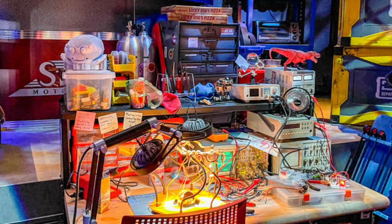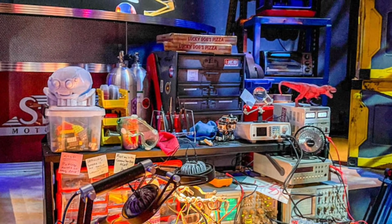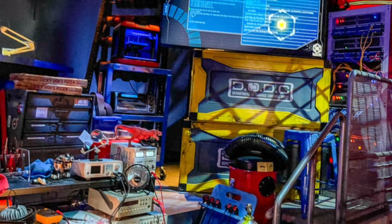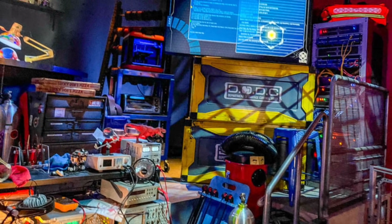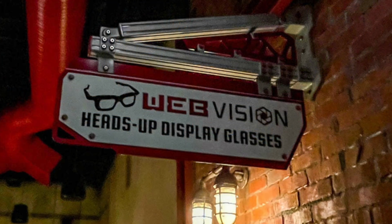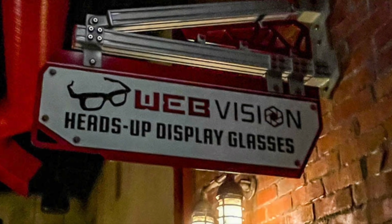Okay, one more for you. Notice the Lucky Dog's pizza boxes. Lucky the dog is actually a shout out to Kate Bishop, Hawkeye's partner, who adopts a golden retriever in the Hawkeye comics. There's also a Lucky Dog's pizza phone number displayed in the queue, and if you call it, it'll actually go through, though the automated voice message will tell you the line has been disconnected.